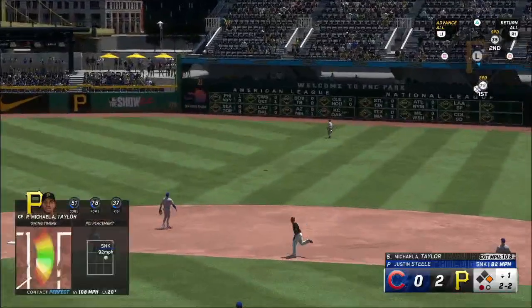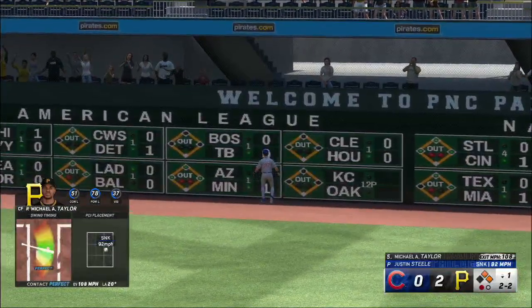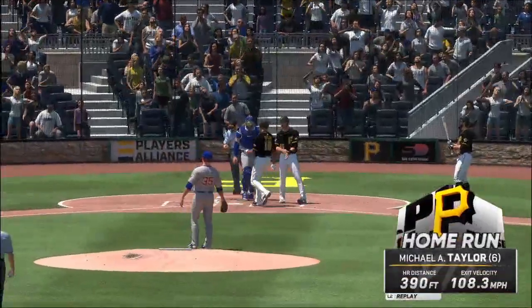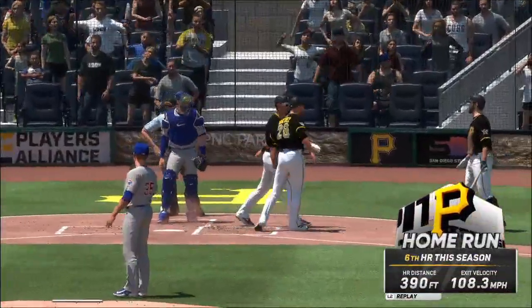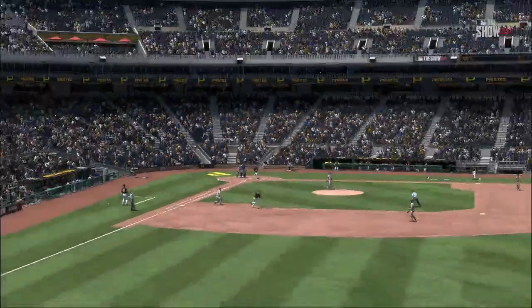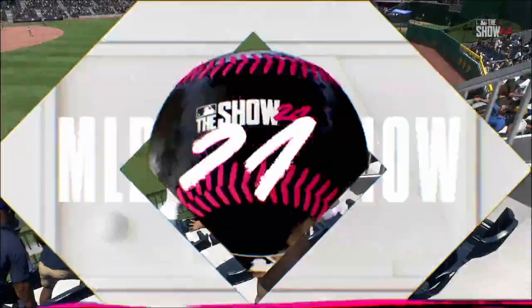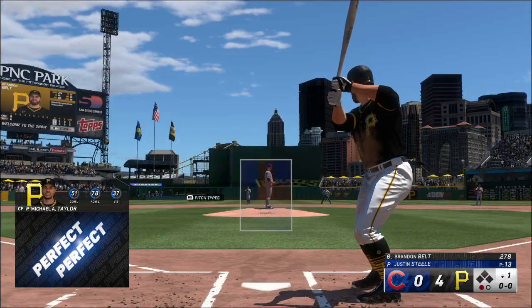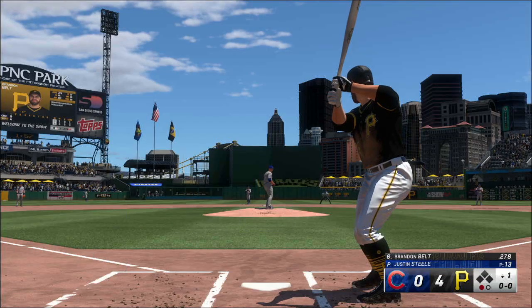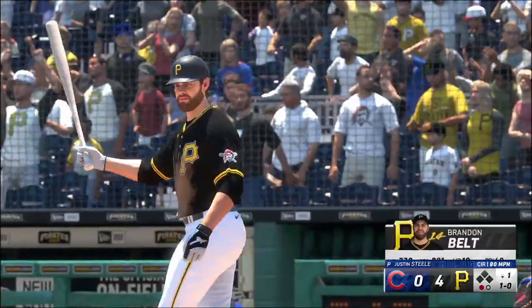That one blasted deep to right. And out of here. And they add on. It's 4-0. Knew what pitch he wanted to hit. Spent on some other pitches in this at bat. Was very patient, and it paid off. Up to the plate, it's Brandon Belt. And that's outside. And it's 1-0.